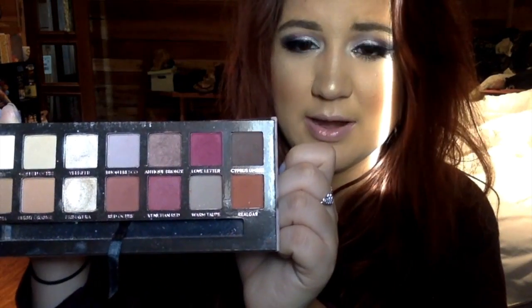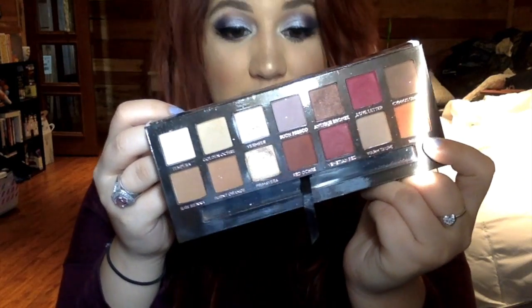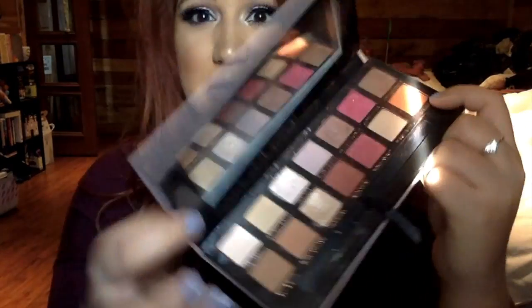And then this Love Letter has a huge dent in it. I don't even know what I did with that. And then this orange shade over here, so pretty. So I definitely recommend this palette. I know it keeps going in and out of stock, but for a good reason. So if you can get your hands on this, I think it's $42. Please do. Please.